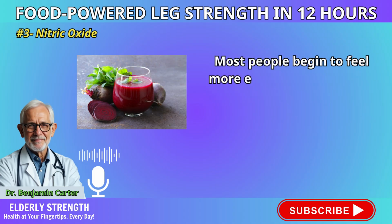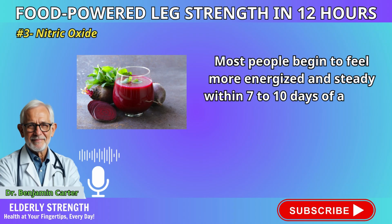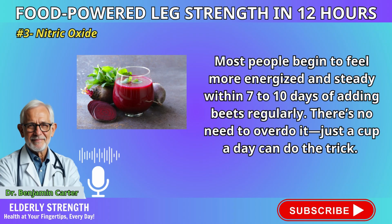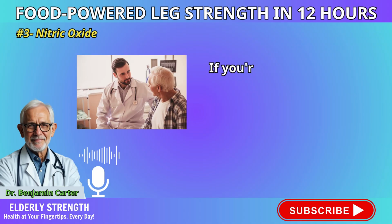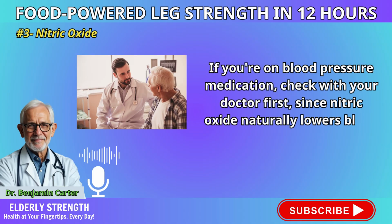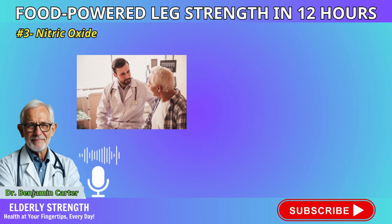Most people begin to feel more energized and steady within 7 to 10 days of adding beets regularly. There's no need to overdo it. Just a cup a day can do the trick. If you're on blood pressure medication, check with your doctor first, since nitric oxide naturally lowers blood pressure.